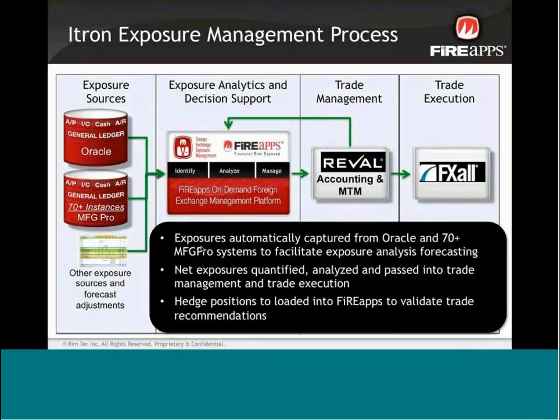We have 2 main inputs into our exposure. We have our general ledger from Oracle, which is still primarily focused on North America, and we leverage the FiREapps Oracle toolkit to run the query and extract that data that we load into FiREapps on a weekly basis. And then we feed in a GL extract that is run against all of our instances of MFG Pro.